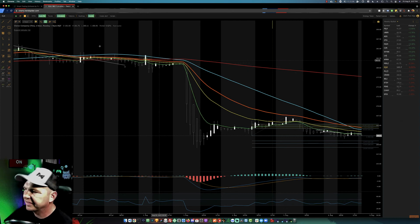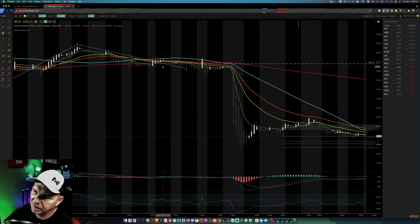So we basically ran into massive resistance. Something had happened overnight that caused a massive drop off. I don't believe we would have ever gotten into this play, right? So it would have been a break of 182 to play the move to 184.55. 182 is this level here. So we never got an opportunity. We wouldn't have traded this because it never broke above our entry point.